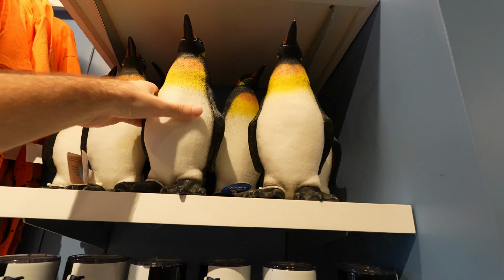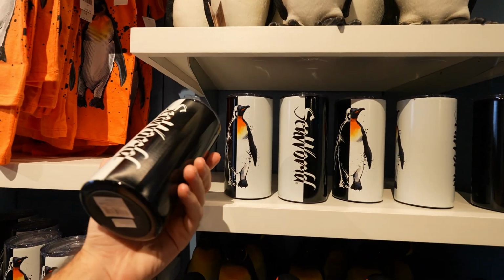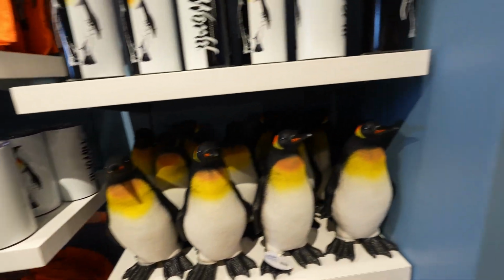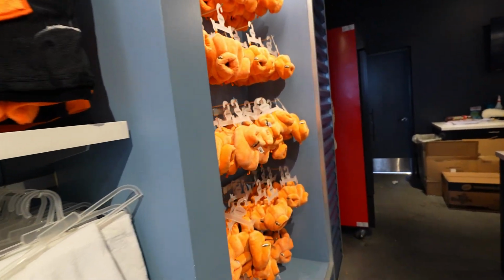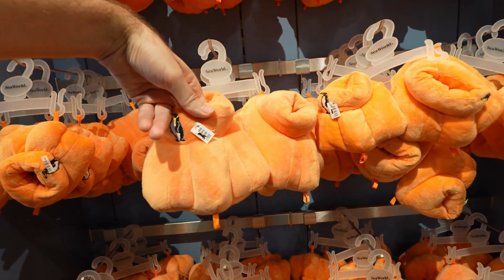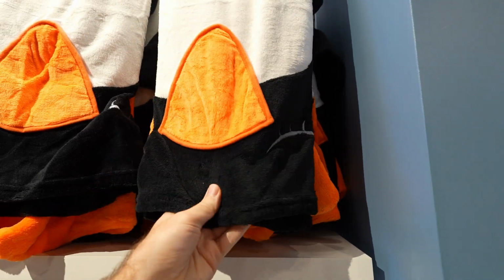You have some little penguin statues. Oh, they're kind of soft and rubbery. You have that design that we saw on the shirt there, that little black and white. And over here I did see these little kid slipper things that have penguin feet on them. That is actually cute. And then you have what looks to be a big, very soft towel or blanket.